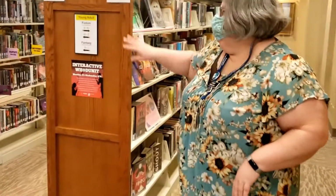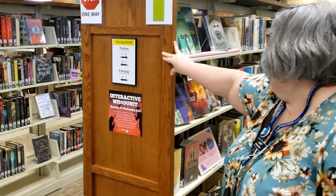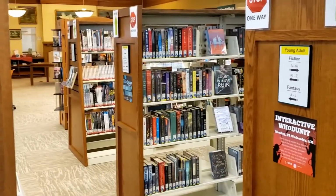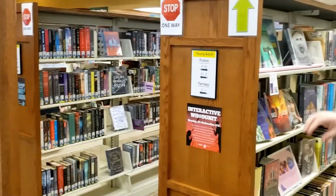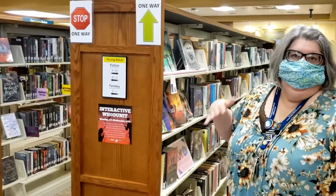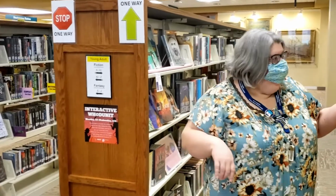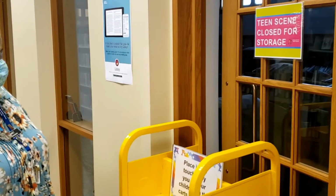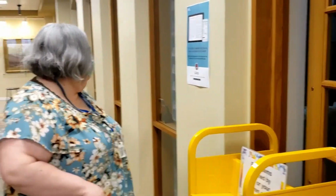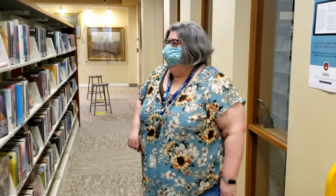Where we switch collections. These are the teen, or what we call young adult YA books, and they start here. You go around these shelves, and then these shelves end with the young adult graphic novels, and then the regular adult graphic novels are also in that section. In here we have the teen room. Right now the teen room is closed for storage. Yes. Once we are open, we'll pull those out and we can resume using the teen scene. So we're anxious for that to be ready.